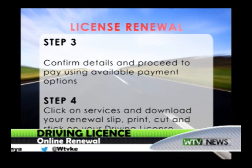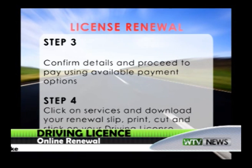With all this in place, it will be easier for many motorists to save time and money. This will not only enhance efficiency, but will also curb corruption.